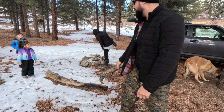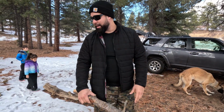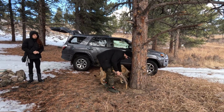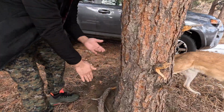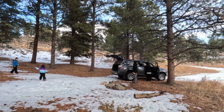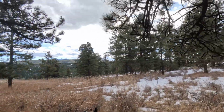All right, so we have to find a dry spot for our firewood so it doesn't get wet here in the snow or in the grass. I think we might have found something here. Start piling up firewood there. Just look how beautiful it is here, guys. It's our little secret camp spot. And the best part about it is it was free. We didn't have to pay.